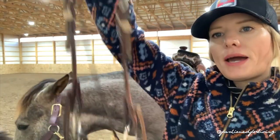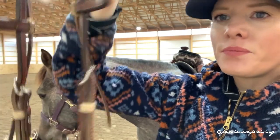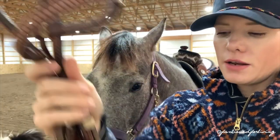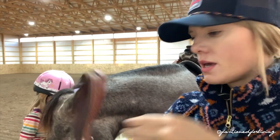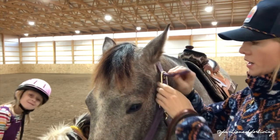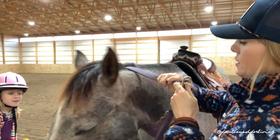So this is what I ride in. This is just a smooth snaffle. And I will put the tack store that I got this headstall and reins from below. They have amazing headstalls and reins for super affordable prices. Hey Ellie, that's too close, back up. So I will list that below.